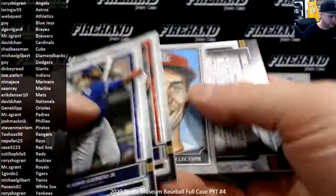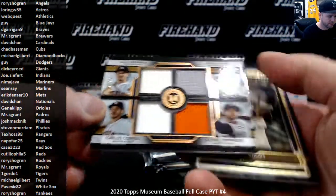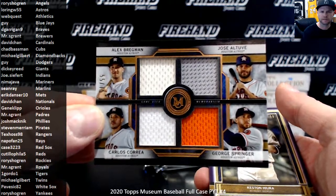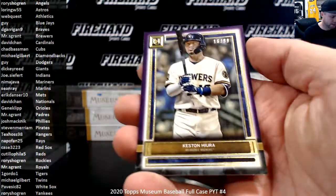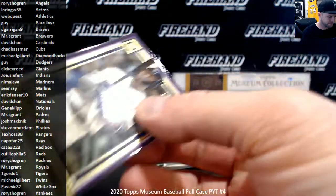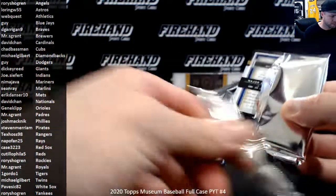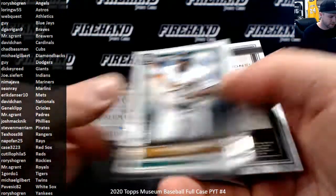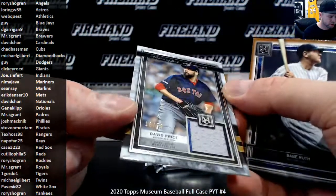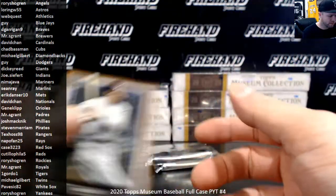Canvas collection of Goldschmidt for the Cardinals. You have Bregman, Altuve, Correa, and Springer for the Astros, numbered out of 75. W55. And a purple to 99, Keston Hira for the Brewers. Nico Hoerner, rookie for the Cubs. David Price, jersey number to 50 for the Red Sox. 32-23. Babe Ruth, brown border.